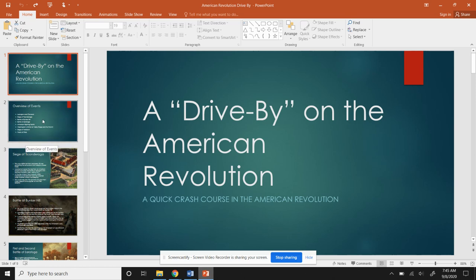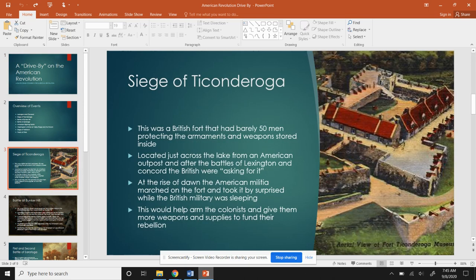We're going to skip the overview of events because you don't need to write that. And we're going to go to the siege of Ticonderoga. Sorry, I can never say that word. This was a British fort that had barely 50 men protecting the armories and weapons stored inside.